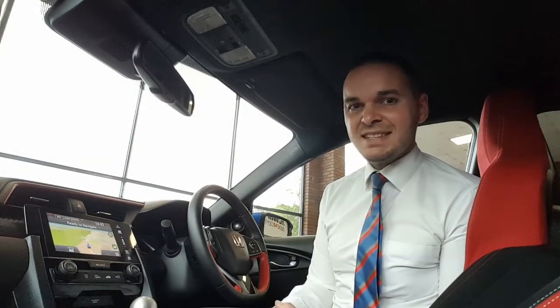The 2-litre iVTEC engine. It gives you 316 horsepower. It's done 11,000 miles, and if it's of interest to you, then please get in contact with us at Howard's Used Car Centre in Yeovil.